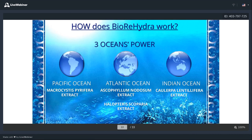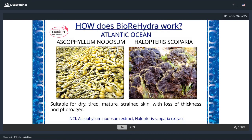Apart from the hyaluronic acid, the different molecular weight, we included the extract from the algae. Algae have been known for quite a long time now, and they have a really great role in repairing dry, tired, mature, stressed skin with lots of thickness, skin with photoaging.